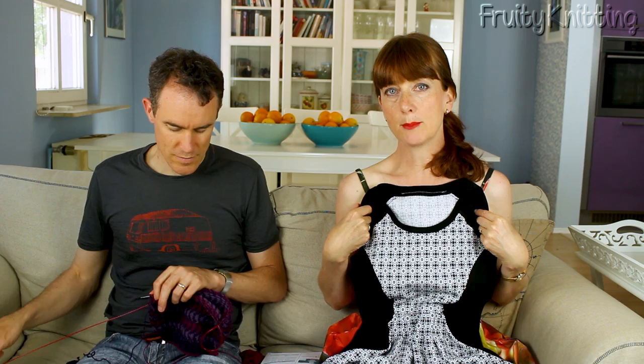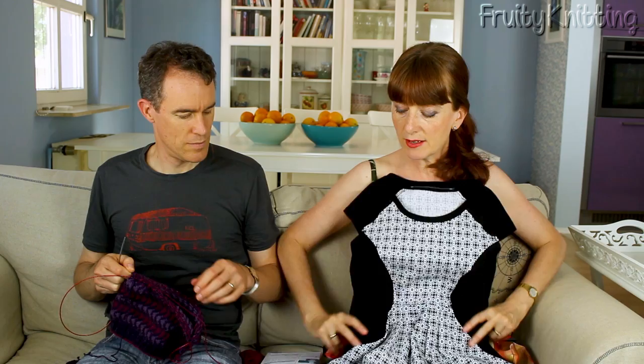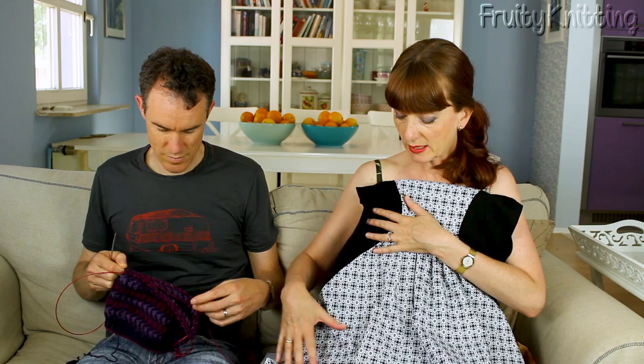And this material is in the areas that are close fitting around the body that really need a good fit. So that's around here and around the shoulders. So I thought I could get away by using the correct fabric here. The skirt is very big, so it doesn't need to be fitted at all. It doesn't even need stretch fabric down here. So that just left me with the front and back bodice pieces.